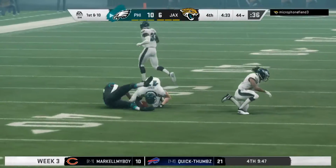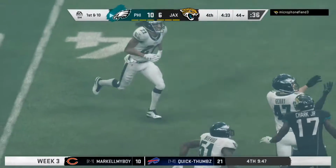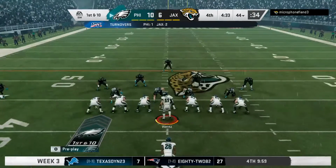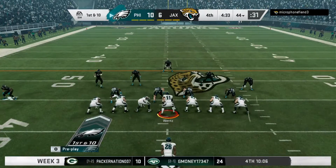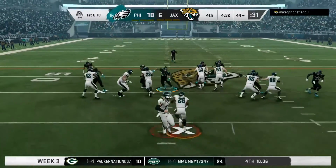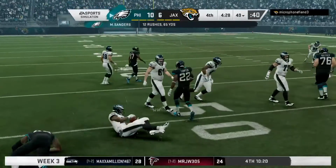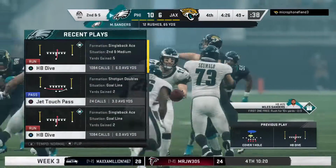He's on quite the interception run. He had 2 last week, another one here. Remember, he's not a DB, he's a linebacker. But how many of those linebackers started as DBs and pumped themselves up into being linebackers? So the ball skills are the same, right? The coverage skills and responsibilities are the same, and he is paying it off in a big, big way.